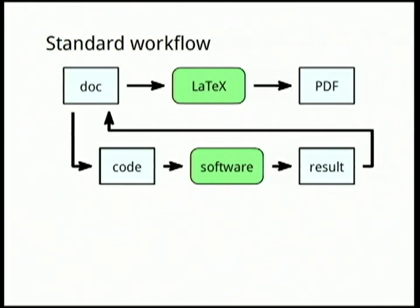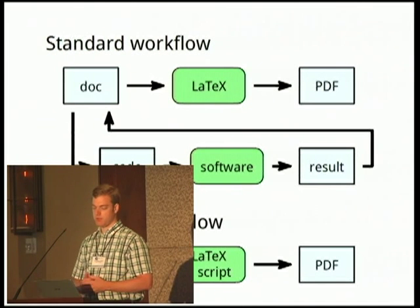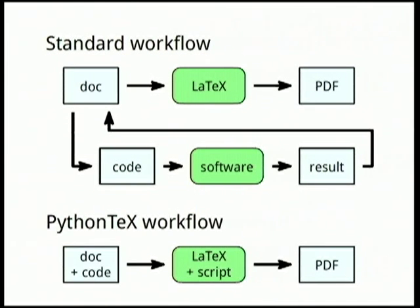If you're editing along, you suddenly realize, oh, that figure has the wrong color. Go find the code that created that figure, run the code. You can just sort of lose your place. So the idea with PythonTeX is to have the Python code and the document all in a single file that's processed by LaTeX in a script, and get a PDF out at the end.